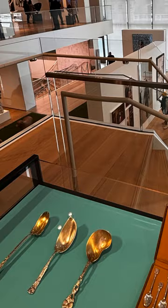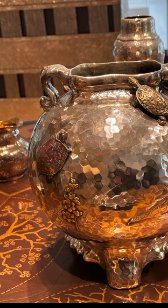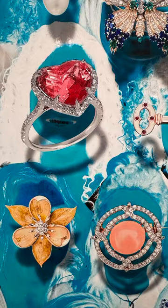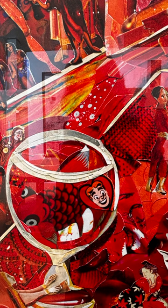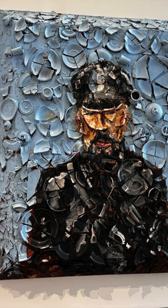So I went to see the exhibit that's going on right now. These are pieces from 1880 from Tiffany. And these are also paintings and prints from the art collection, the private collection of Peter Marino. Hey, look, there's Archie. Peter Marino is the architect who redesigned this wonderful building.